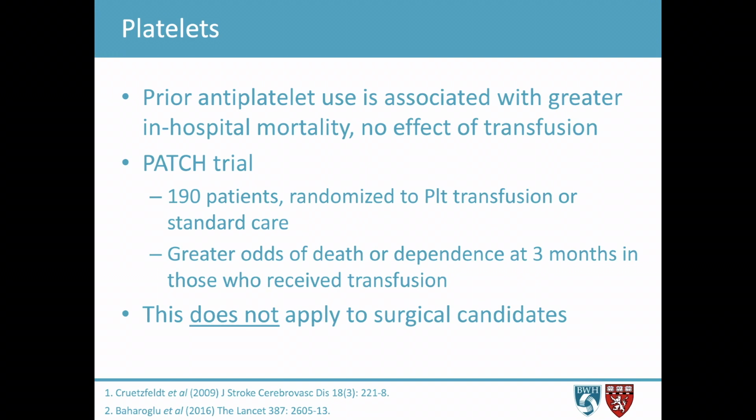There were complications of transfusion here and other reasons why this may have happened. And so for that reason, we don't routinely give platelets in patients who have ICH. It's important to note, however, that this does not apply to surgical candidates. And so those that are going to the OR weren't studied in this trial, and so there may still be a role for giving platelets in that situation.